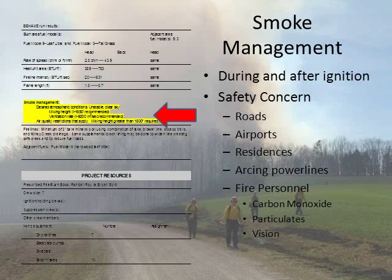Okay, smoke management. Again, during and after the burn, you can see in the background here, this smoke column is going straight up. It's not affecting these firefighters. It's not really affecting the road. It's not affecting Gainesville, the little town over here. It's not affecting any of those things. It's going straight up. Reason being is we have an unstable atmosphere with clear sky. It's conducive to getting rid of some smoke.